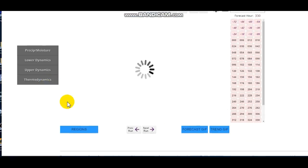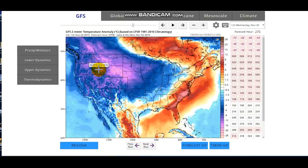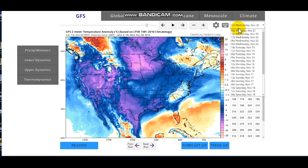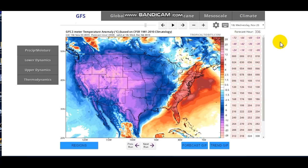You'll notice it's just at first the 2-meter temperature anomalies. It tells us basically where it's above and below average. Warmer in the east, colder in the west. We're out ahead of the storm, and then look, it just spills out into the rest of the country. I mean, look at this. At this point, if this were to be correct, this would be like 95% of the country below average. And if we look at the 18Z Wednesday, which was a little bit later on, very similar scenario.